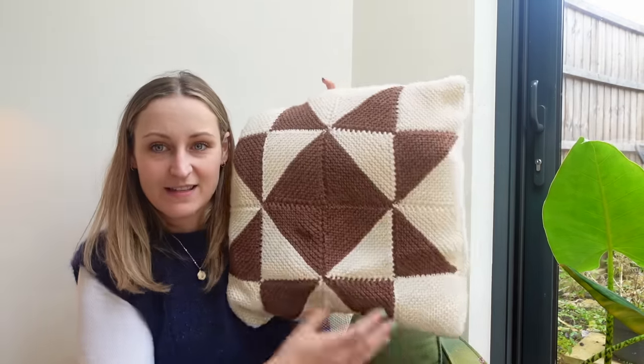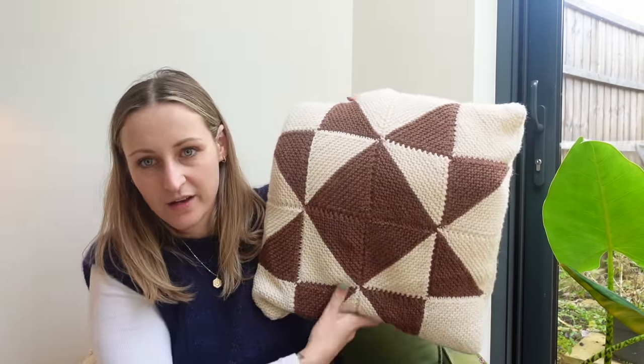And then we have one more WIP to show you. And this is a WIP I've shown you before, but it's at a really exciting place. And it will be my November pattern release. So in between all the mittens and all the hats and all the socks and everything, I've been slowly working on my second sample of my Stella quilt cushion. The first one is here. Ta-da! This is the Ohio Star version.